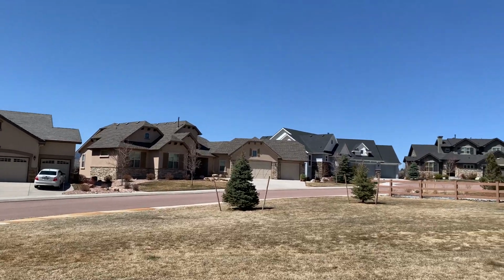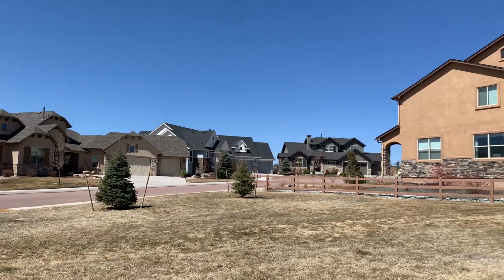So we have like 3 or 4 clients right now, and even at this price point you have to go over asking in our current market, but you're competing against a couple of different offers instead of 20. It helps if we know the agent and can reach out. But you're talking about homes in the Broadmoor Bluffs area.